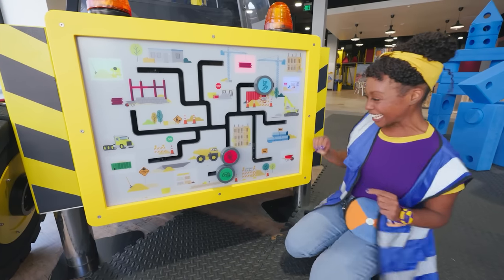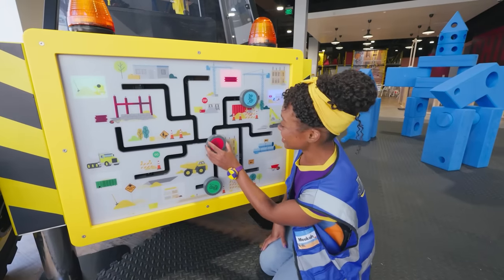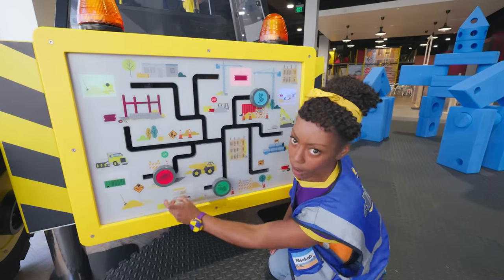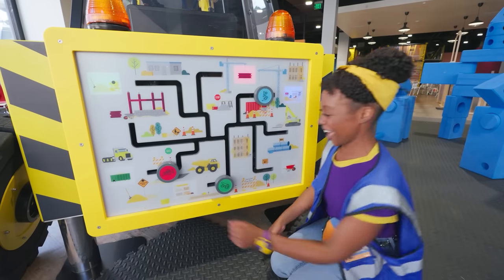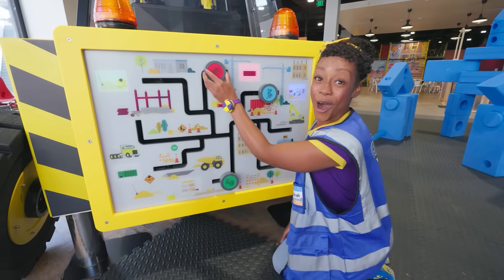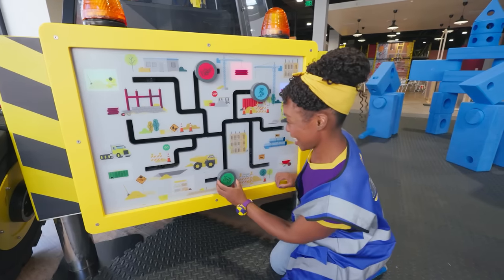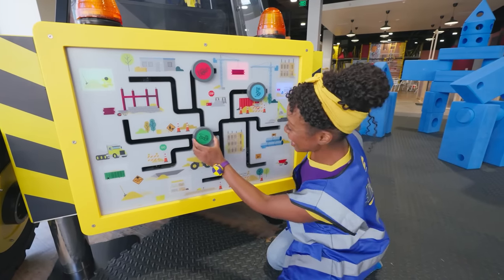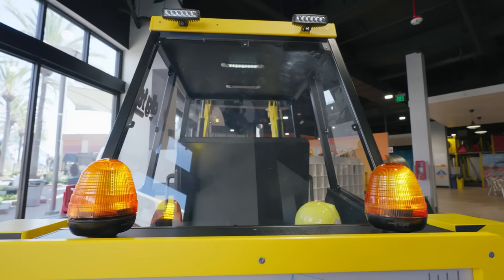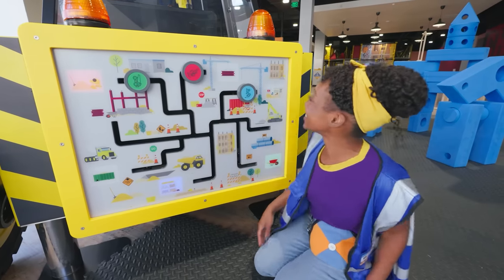We made it! Okay, let's try for Red. Which way will we go? No, that's not the right way. We made it! Okay, one more vehicle to go. Wow! We did it! We matched all the vehicles.